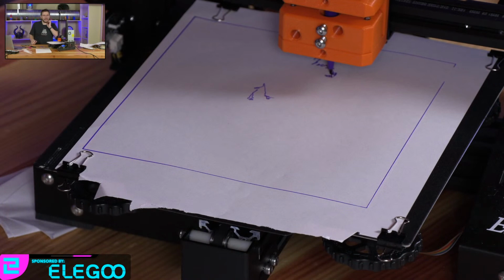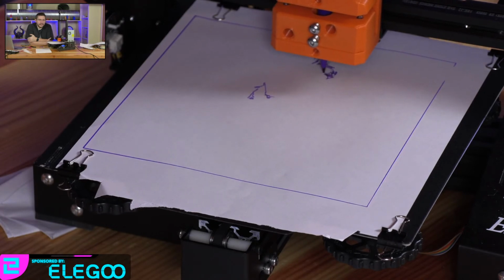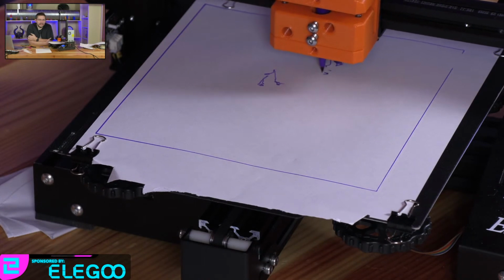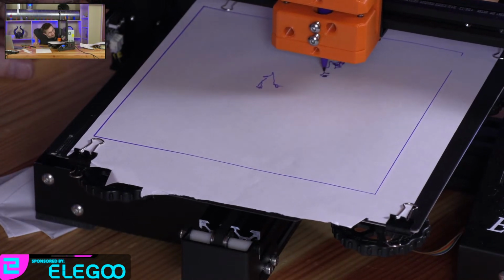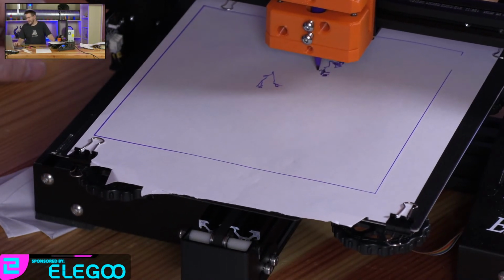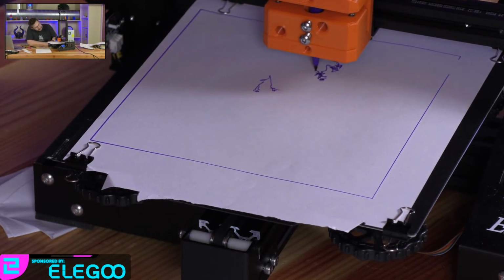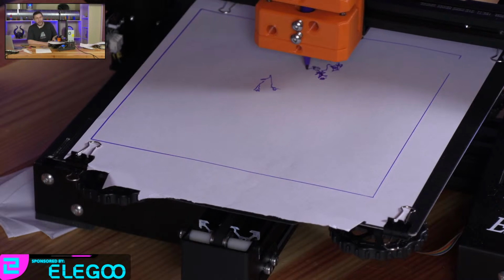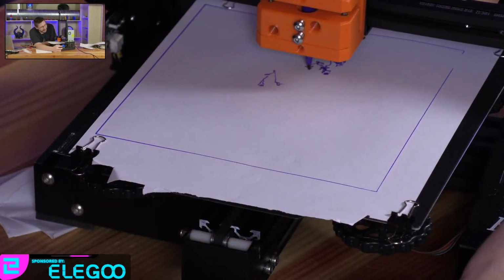Well, it's kind of going. I do have a low spot on my bed. Yeah. And it keeps, I don't know if you can hear it, it's clicking the end stop. Well, I mean, it's just gonna... Yeah, I'm gonna restart it. This isn't good.